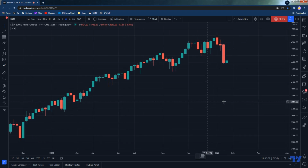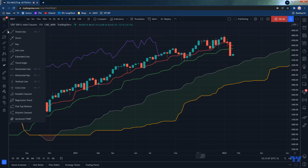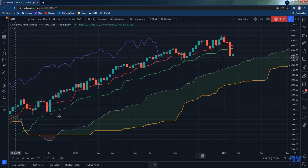And one thing that I really enjoy and rely on is using Ichimoku as a trend following analysis. Let's overlay that right now. So as we can see all through this weekly chart, price is going up, up, up. And this is really the first time that price has breached the green line.